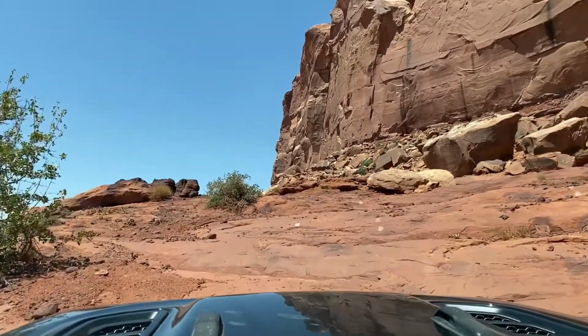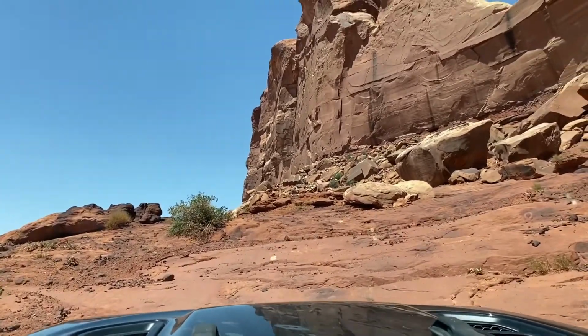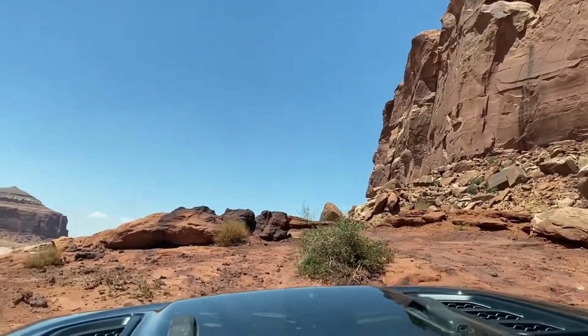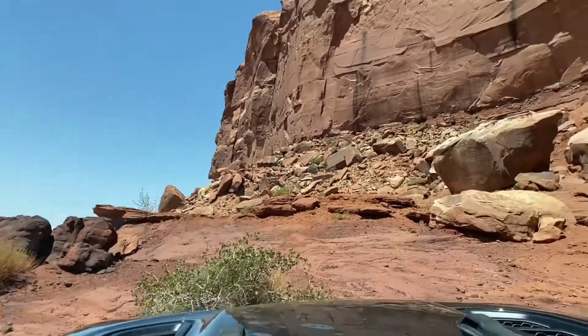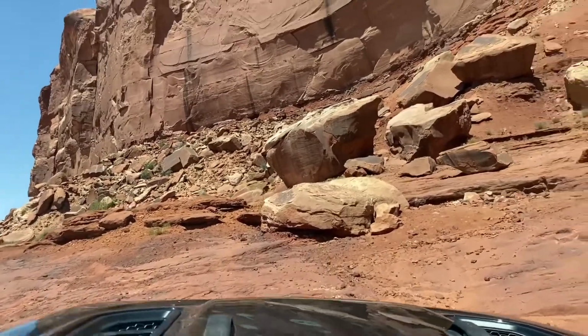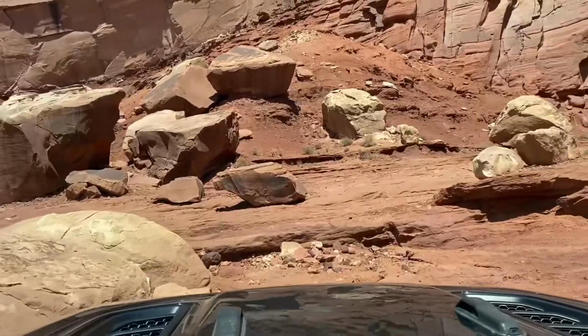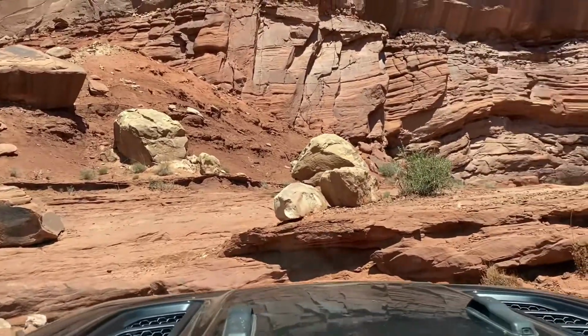All right, as we came to this section of the trail, we start to see some white markings, and they're little arrows that help kind of mark the path as you go through things. And so the trail gets kind of really windy in here once you get past the rainbow rocks.